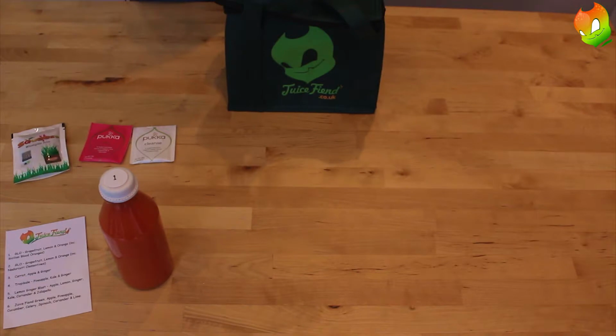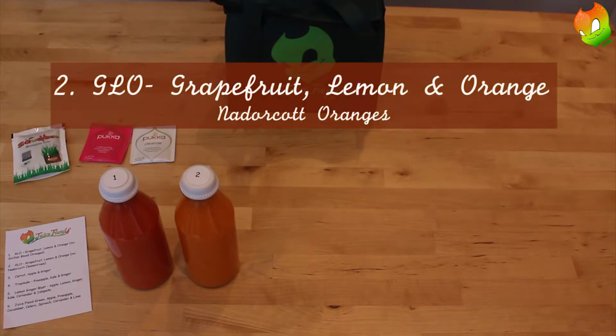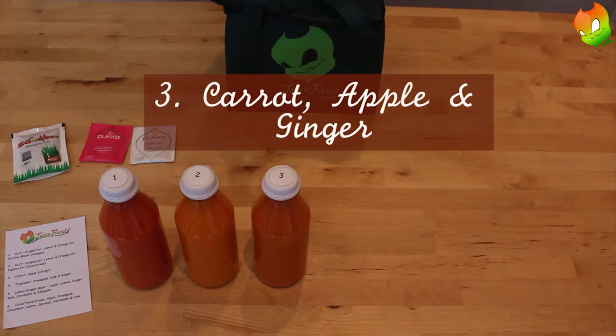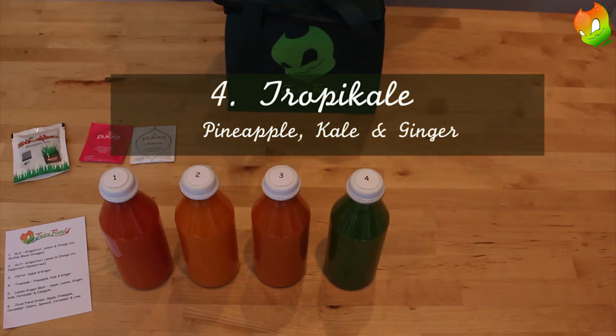Number one, glow: grapefruit, lemon, and orange with blood oranges. Two, glow: grapefruit, lemon, and orange with Nadorcott clementines. Three, carrot, apple, and ginger. Four, tropicale: pineapple, kale, and ginger.